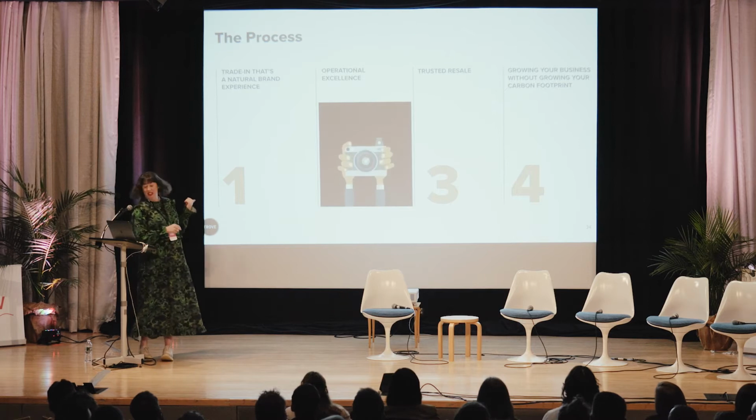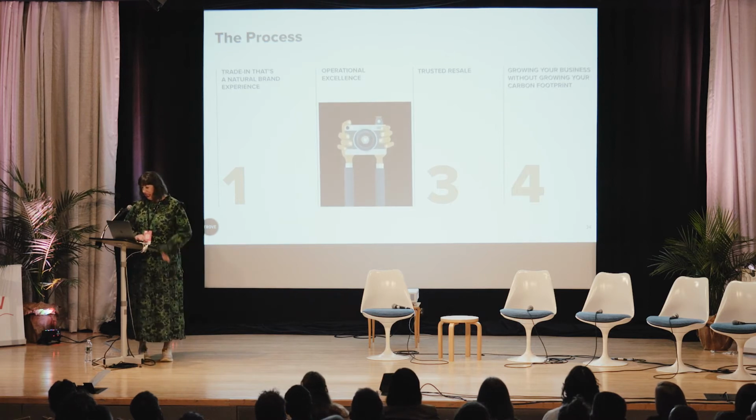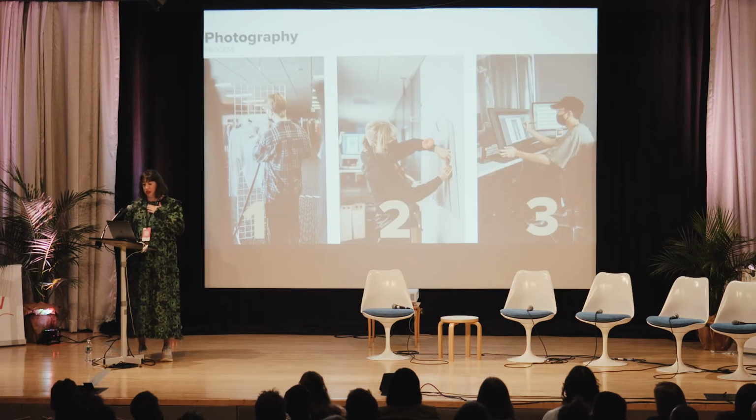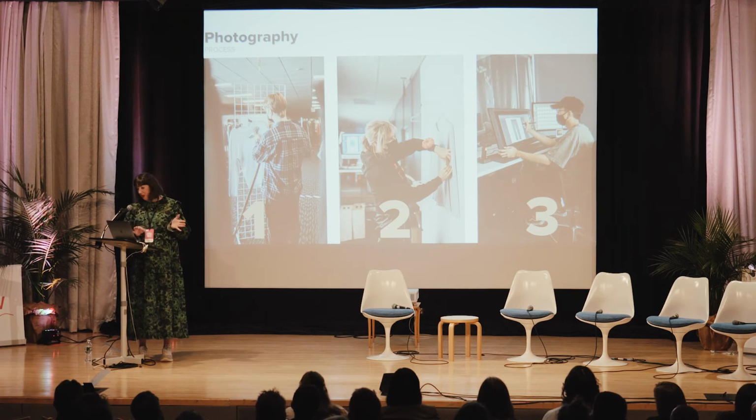So I'm going to jump into photography. That's why we're all here. So the photo studio operation. Like I said, I'm the photo studio manager. And our process is probably very similar to everyone else's. It's around a 3-day process.